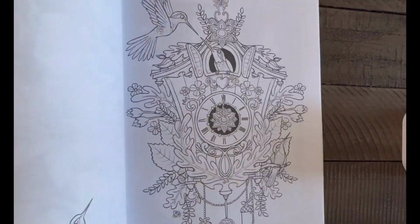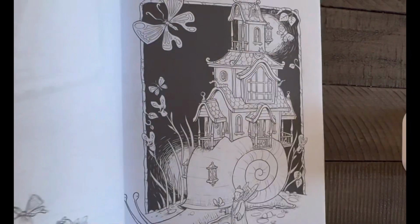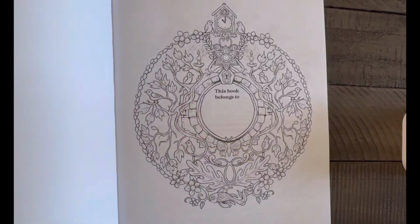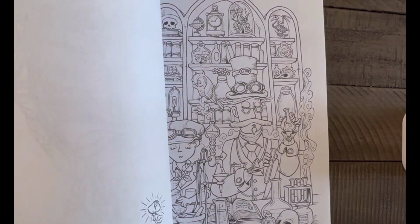So you're getting 2 sets. He kind of puts a black background in one set, and then, oh look, I started coloring a page, but no peeking yet, because that might be in my completed pages.